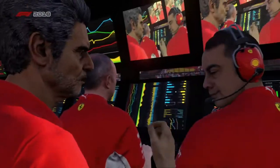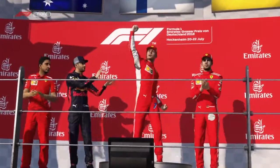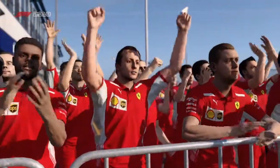That's a fantastic performance from Ferrari. And as we can see, it's time for the podium. And as the drivers make their way out, there's a familiar red suit making its way to the top step. Fantastic.